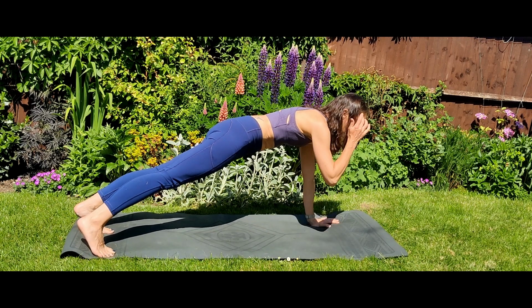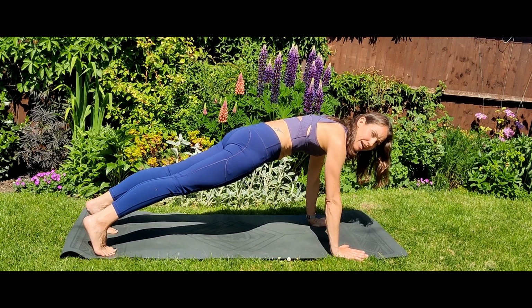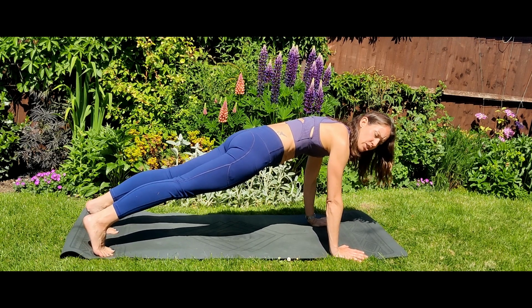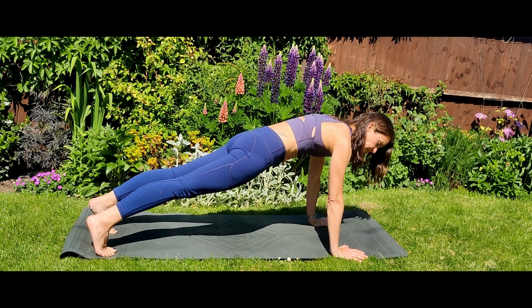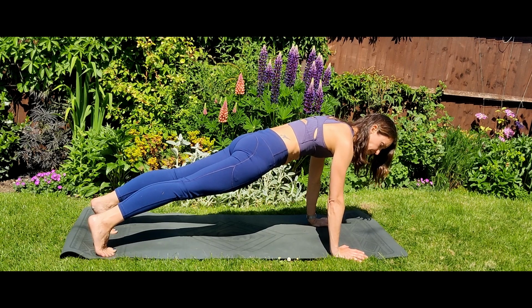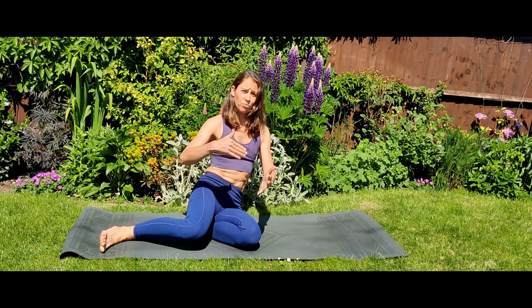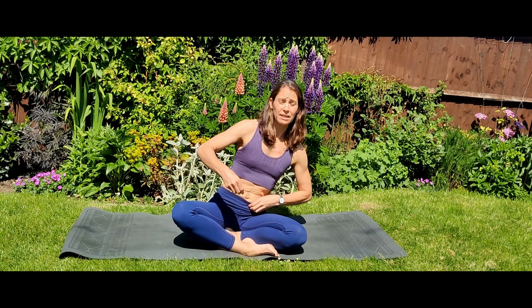So into our plank. You might feel after a little while that this is getting a bit tricky, a bit hard. So really start to use your breath. Start to take some strong, slow, deep breaths. You'll be amazed at how, when you really harness your breath and use it in your strengthening poses, that can really help you to stay in the pose and get more effect from the pose.